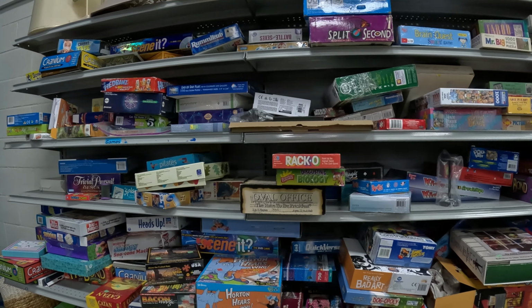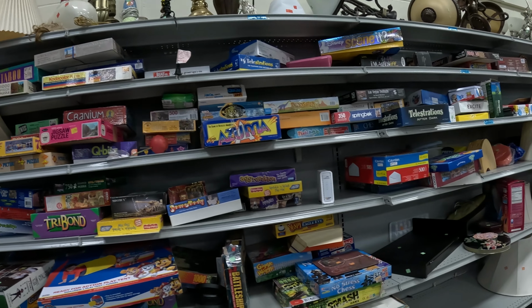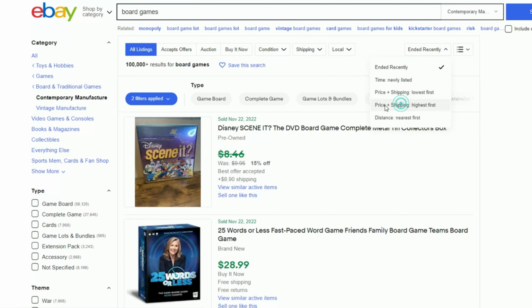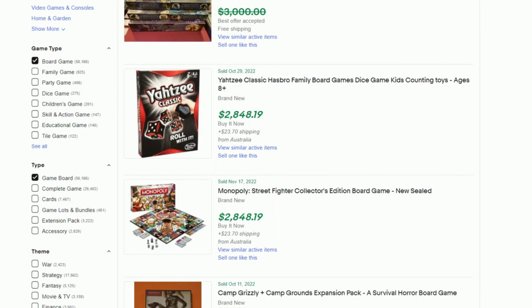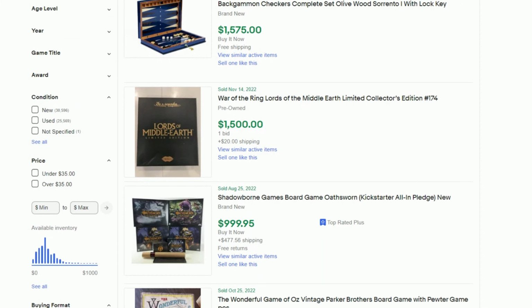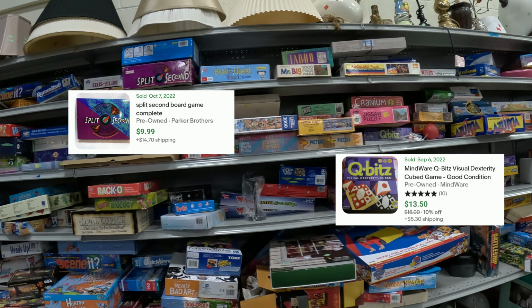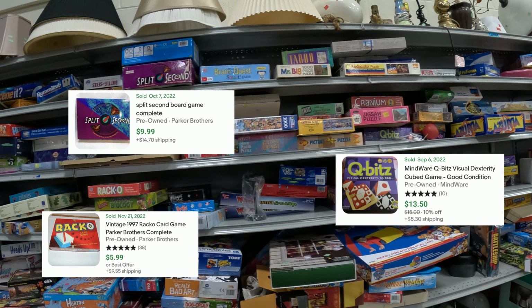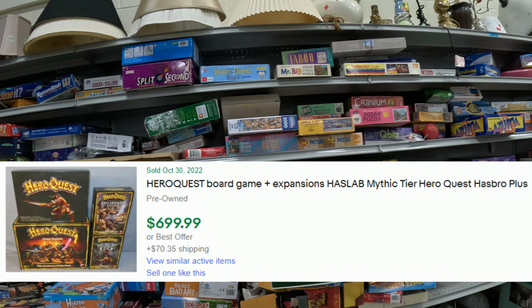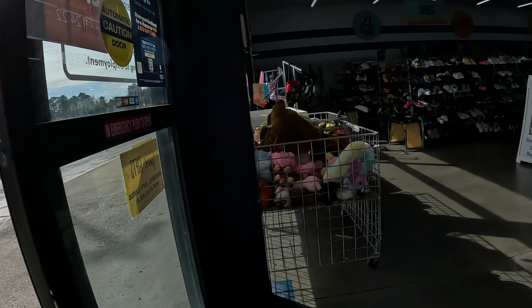I mean, check out all these games. Unfortunately, I don't know a lot about board games. But just like anything else, we can put it into eBay, search by highest price, and see which ones are valuable. Unfortunately, none of these super valuable games were in this section, but I did take a minute to comp out a few of the games that I never heard of. Unfortunately, no real value there. But if I ever run across this Hero Quest game or this Wizard of Oz game, I'm going to be a pretty happy guy. Definitely wasn't happy with this next Goodwill though.